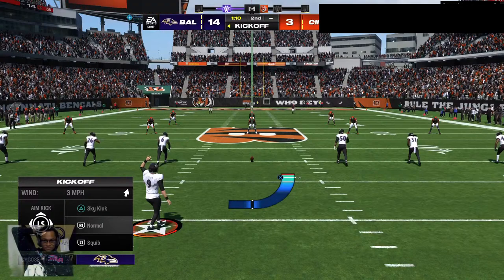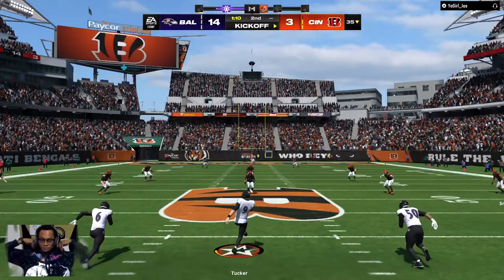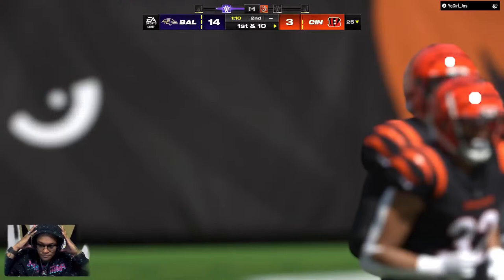Tucker now to kick it away following the touchdown. And he'll elect not to run with it. The fair catch will move this out to the 25-yard line.